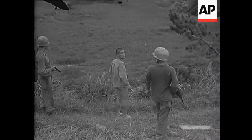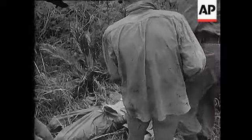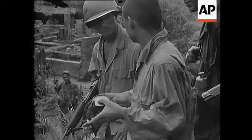A prisoner who's a native of the island tries to locate a group of approximately 10 Japs in a nearby cave, examining the equipment of a dead Jap to discover whether he's one of the group for whom they're searching.